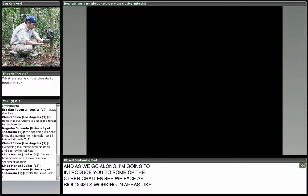So given that we have our objectives, we know what we want to do, what options do we have in terms of methodologies and how to actually collect the data? In terms of mammals, which is what we're going to be talking about today, traditional techniques in studying mammals in a rainforest and many other habitats involve direct observation of animals and signs of their presence.